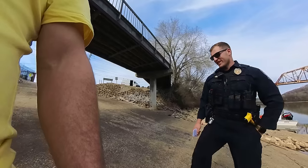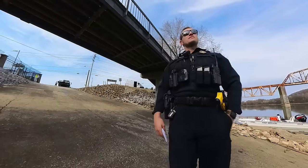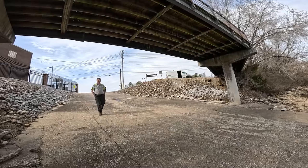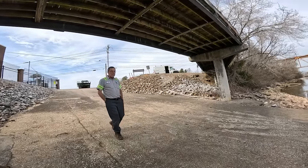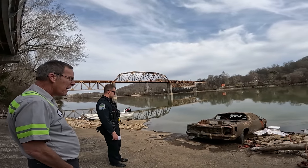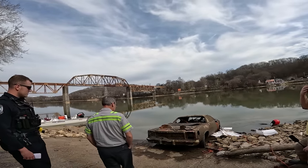A lot of things in that river. There's another car way down there. Oh, really? We might come back someday and float that one. How's it going? Yeah. Under the bridge. It's like three of them right there. It's a Plymouth. It is. That's cool, isn't it? Plymouth Fury? Yeah. It's a Fury.